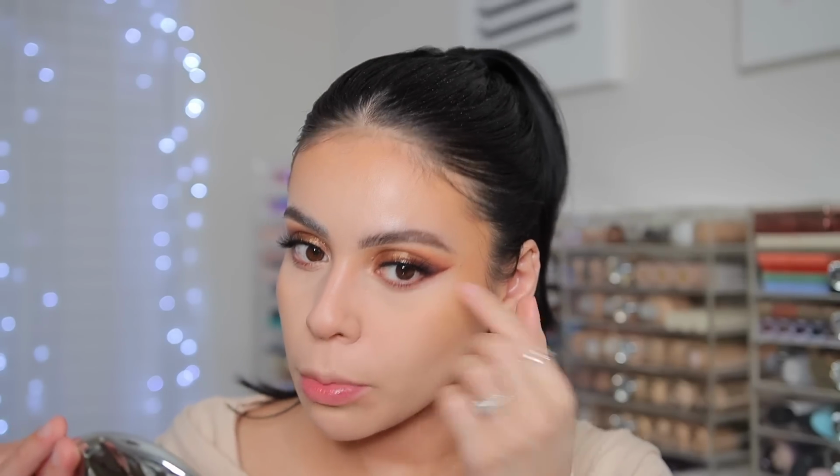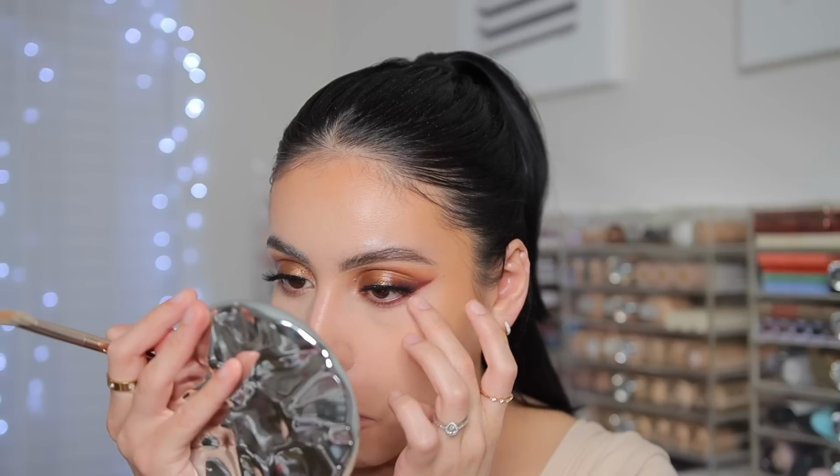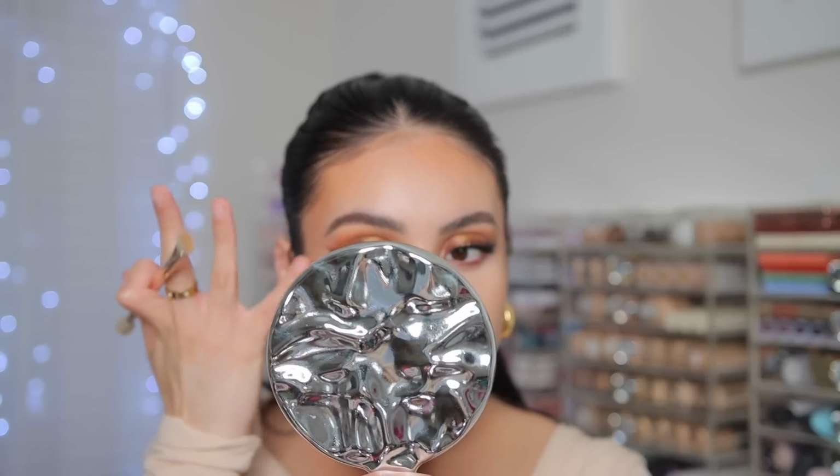Oh my gosh, my under eyes do not look good anymore because I used way too much powder and it got messed up on this side. I really like the bronzer. I like the bronzer for sure more than the powder.